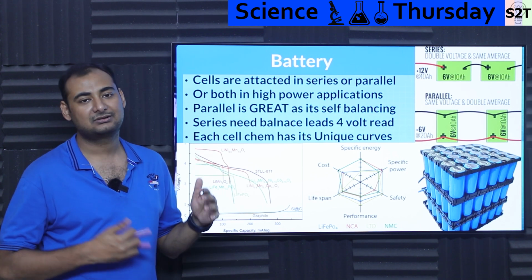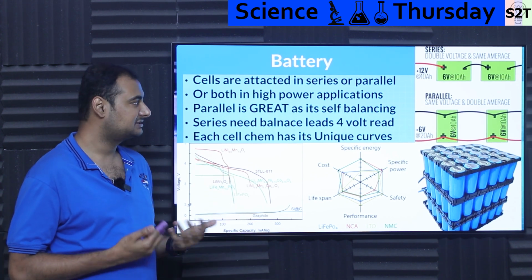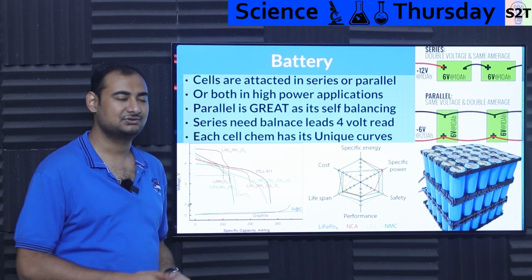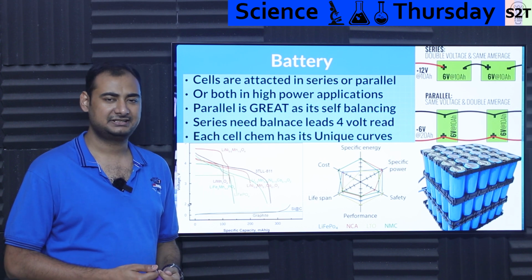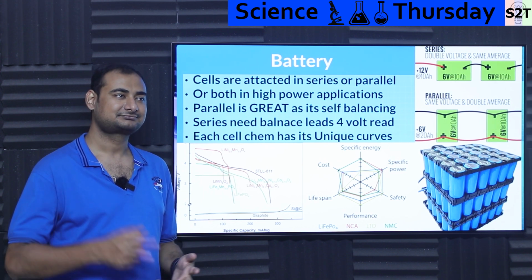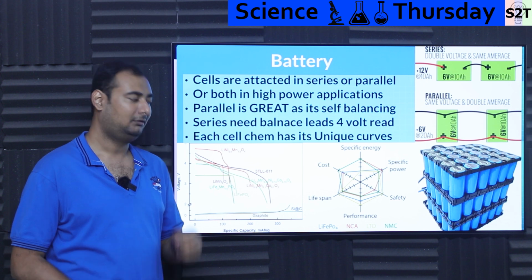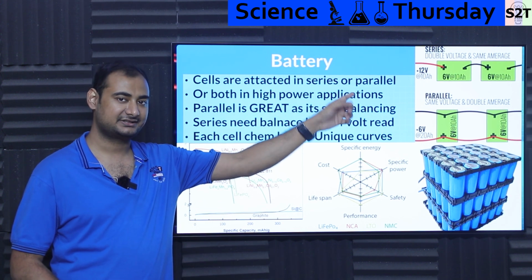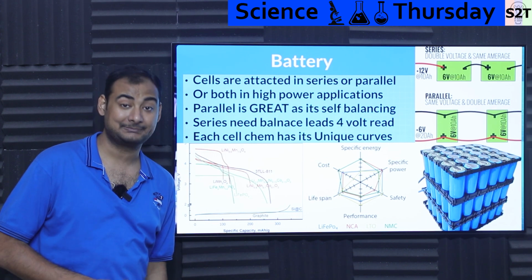Now if you are dealing with something very high power, there's a good chance you may have both, meaning you have some series, some parallel. And that's why anybody who's building battery banks says very weird things like, 4 series, 6 parallel. It's like, what the hell? So to simplify it, when you add in series, you increase the voltage. When you add in parallel, you increase the capacity.